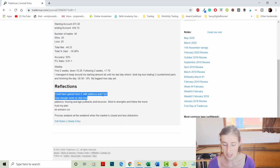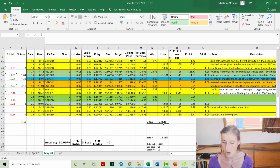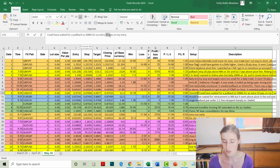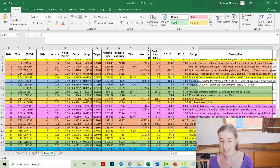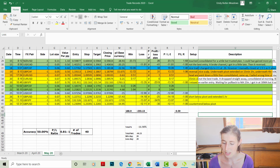I also need to work a little bit on patience and trust. Quite a lot of my reflections in my daily records here say I could have gotten in a little bit of a better position if I'd waited. Again, I could have waited and got an extra 10 pips on my entry. So I'm quite aware that my patience is another factor, and that again can be improved by practicing this mindfulness meditation, or I don't know what works for you guys. That tends to work for me, and that's what I'm going to stick with here.